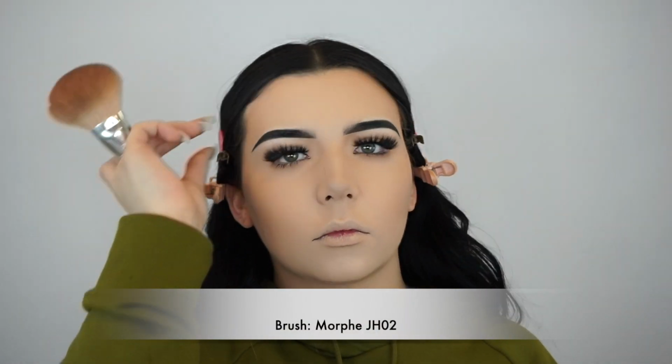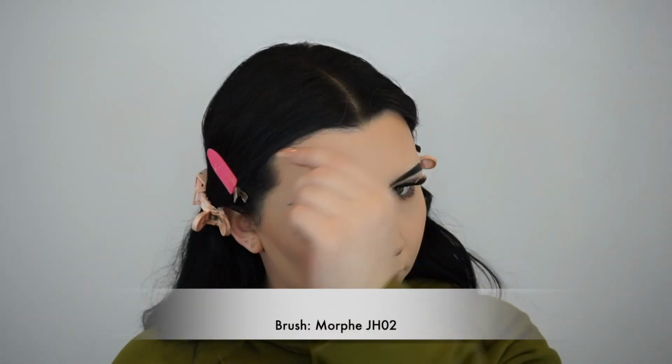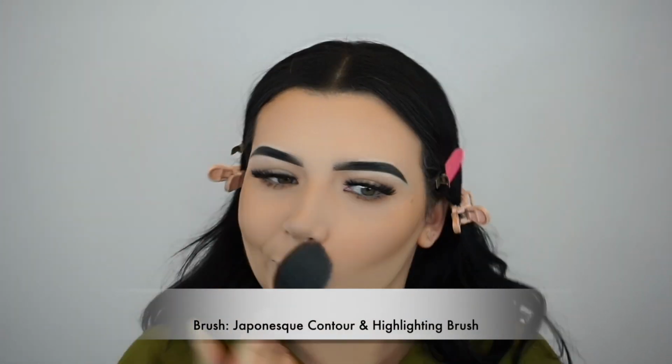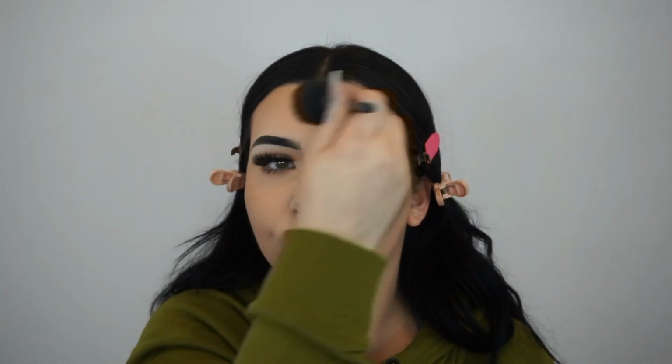And I'm going back in with my Hoola bronzer on my Morphe JHO2 brush, and I'm going to bronze up my forehead. I love this brush for bronzing up the forehead. It's so easy and fast, and the bronzer goes on flawlessly. Then again, I am going to blend out all the areas that I've contoured.